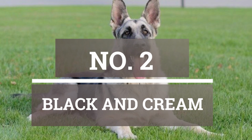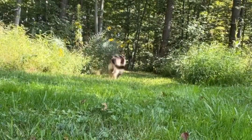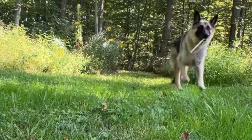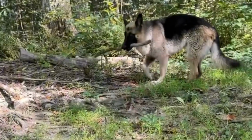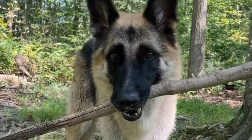Number 2. Black and cream. The black and cream color is a variation of the black and tan color. It is characterized by cream markings on the leg, chest, and face instead of tan markings. The black and cream color was first introduced in the United States in the early 1900s.